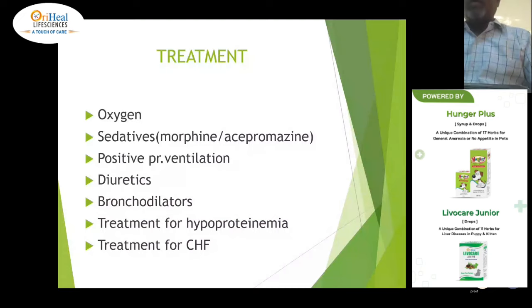So diuretics, bronchodilators, and if it is oncotic pressure, that is, there's going to be low protein, either because of kidney disease or because of protein losing enteropathy. If you have low protein or because of liver disease, low albumin, if you're going to have a very low hypoprotein, you should treat for them, okay? And treat for congestive heart failure.